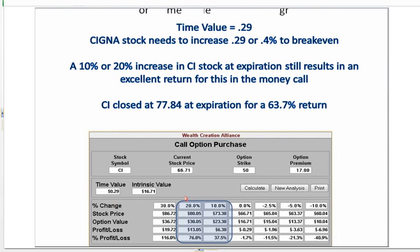So here's where this is really important. In this actual trade that I took, the Cigna stock only has to increase 29 cents, or 0.4%, in order for this trade to break even and start making money. And we can see that even if you buy these in-the-money calls, if the stock's up 10%, I'll get a 37% return. If the stock's up 20%, I get a 76% return. So these in-the-money calls have a lot less leverage. And again, with this actual trade, Cigna only had to increase 29 cents and I start making money.